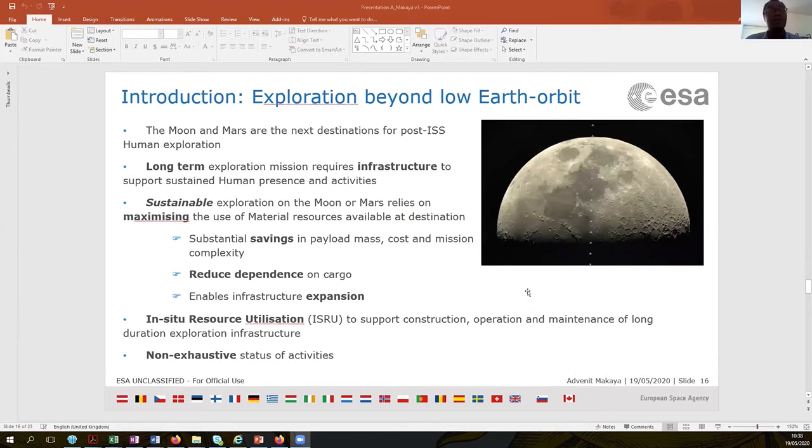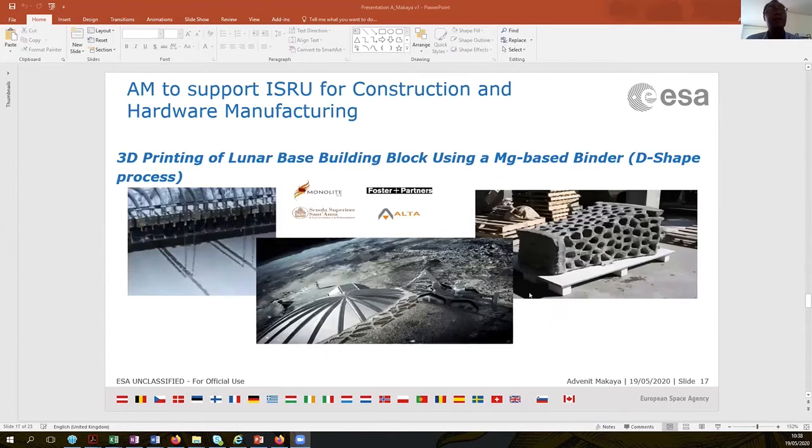So that requires infrastructure for sustainable exploration. And to make it sustainable, we need to maximize the use of the materials and resources we have at destination and reduce the dependence on cargo missions from Earth, which make the missions expensive and more complex. So we have been looking at in-situ resource utilization and in particular additive manufacturing, because it's a flexible set of techniques which can be operated in an autonomous way and which make efficient use of the material that you feed in.